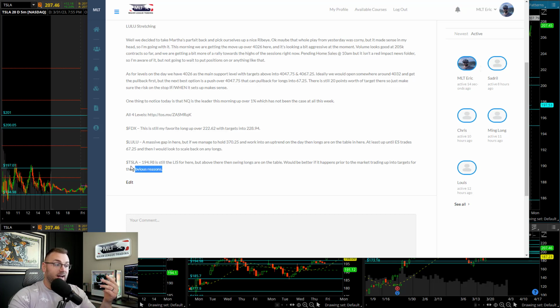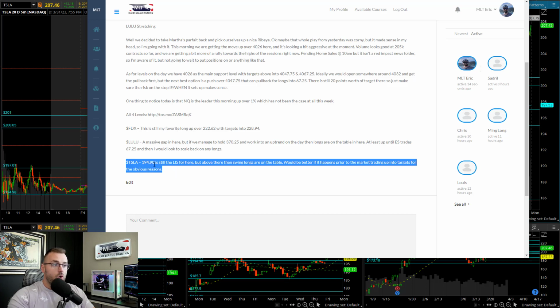So taking a look at this here, with Tesla, 194.98 is still the line in the sand. Above there, swing longs are on the table.